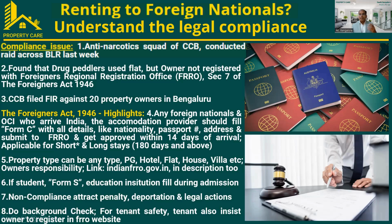In case the owner is not aware and has not done this, the tenant also can insist that the owner go to this website, and help the owner by sharing your passport copy, visa copy, and your photo. They can also go and file, and on your advice as a tenant, the owner can go and submit this information to the FRRO, so that both owner and tenants are safe.